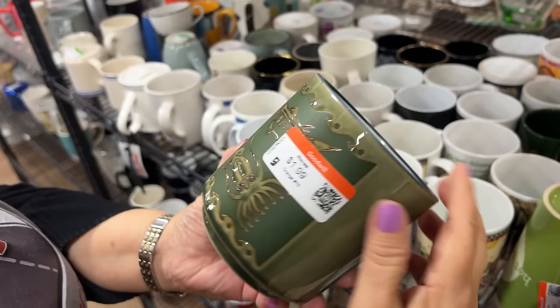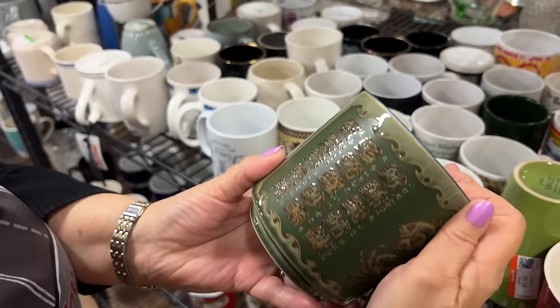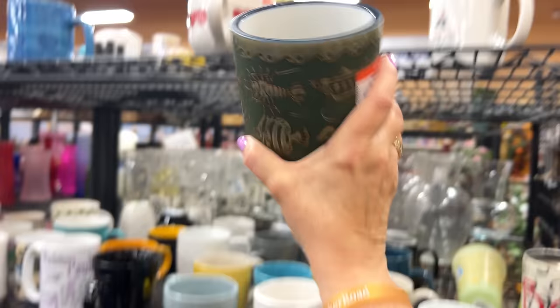What is that? Hey, lobster, I imagine we're going to get some pretty good seafood when we're in the Pacific Northwest in a couple of days. I can't wait. I'm so excited. You guys, we're going to take you along for a really good adventure.